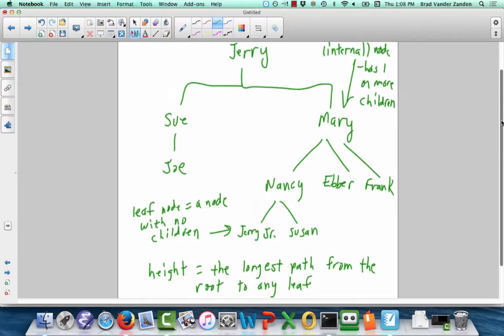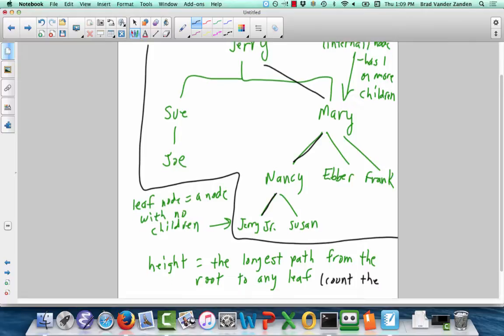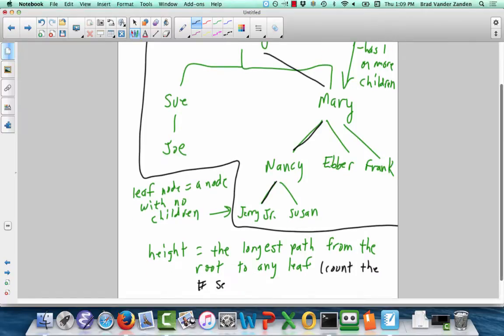So in that case, what is the height of this tree? It is 3. So we say that this is 1 segment, this is 2, 3. So you could count the longest path is the number of segments. So a path is the number of segments from the root to any leaf. So by path, it's a count. So count the number of segments. So that's the height of the tree.